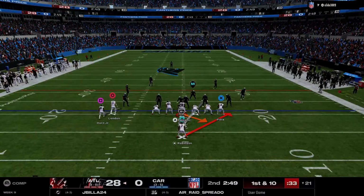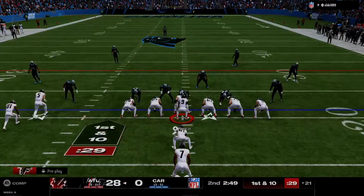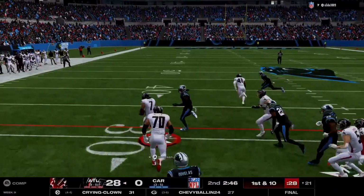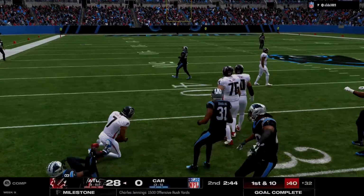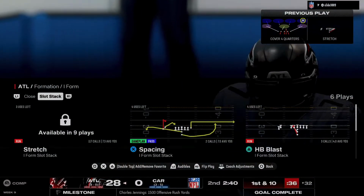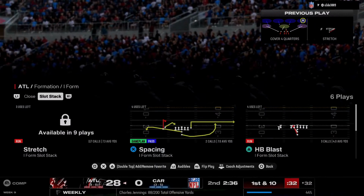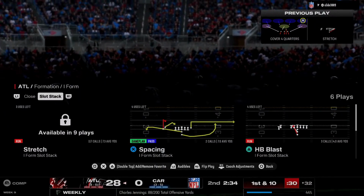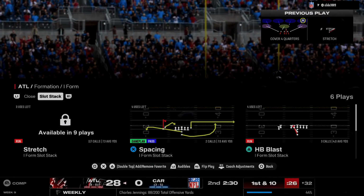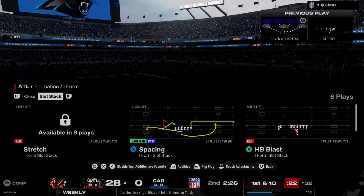This drive starts at the 21. It's 1st and 10. The drive will begin here with a run by Robinson. And he's taken down, but not until he gets to the 32-yard line. Well, a really nice start here to the drive. Early down success. Every offensive coordinator is trying to find ways: how do we pick up first downs without having to get to 3rd down? We see it here. Big explosive run. Now the rest of the drive unfolds.